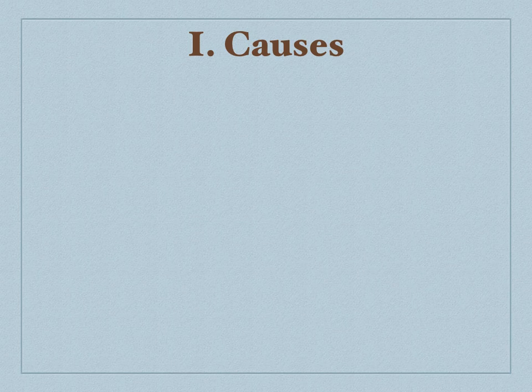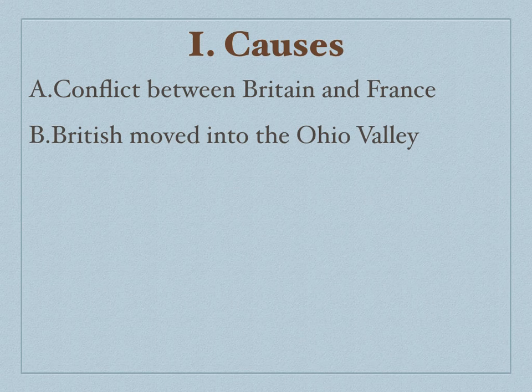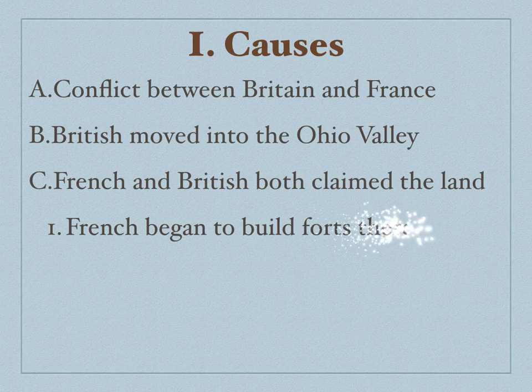So let's look at the causes of the conflict. There are many. This is in large part a spillover of the conflict that Britain and France were having in Europe. And it spills over into the colonies because remember we have the British colonies on the East Coast, and France is in the Ohio Valley and up in Canada. By this time, the British have started moving into the Ohio Valley where both sides, the French and the British, start to claim land. And the French have already built forts in this region. But the British believe it should be theirs as well.